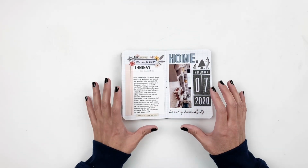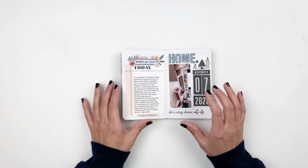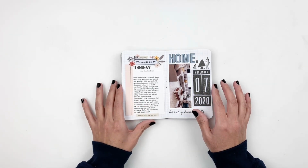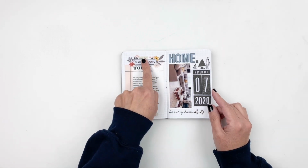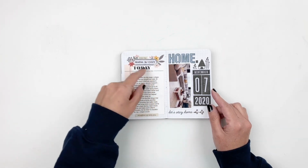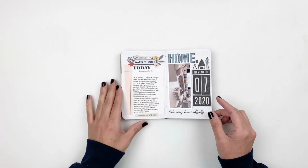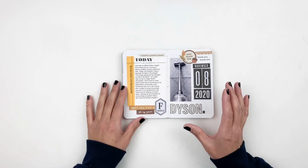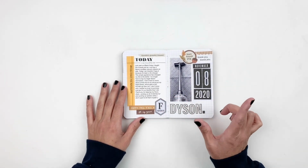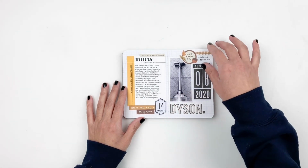Documenting my favorite couch ever. I talked about this in one of my process videos. And again, just keeping it very simple, just adding a cluster of flowers over my journaling card, adding some stamping in my title, and it just comes together so quickly. You don't really need to add much. Thankful for my cordless Dyson vacuum cleaner. This is the best thing ever if you have pets and children.